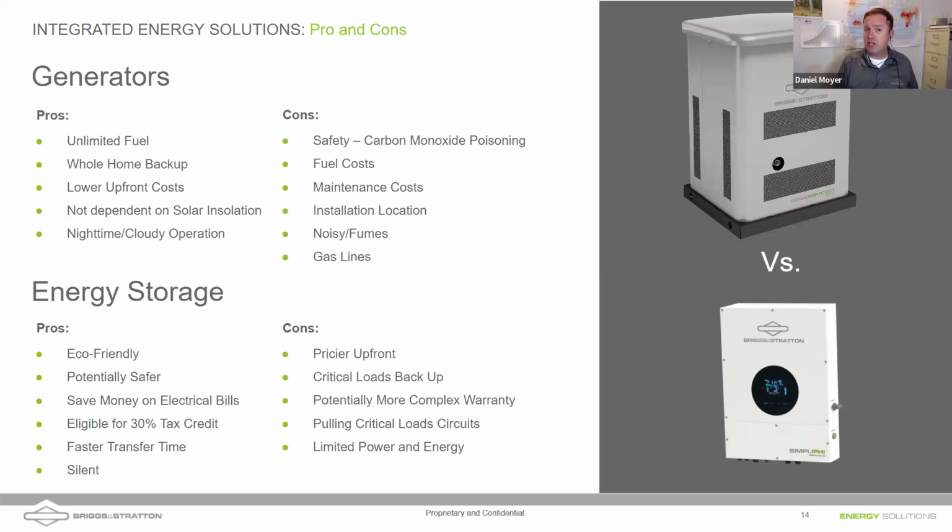Lower upfront costs. Generators are usually a little bit cheaper to install. Nighttime cloudy operation versus solar installation. What I mean by that is you may have a customer that simply lives in the forest, lives in the trees, and just doesn't have any solar access available at that site. That may be an opportunity to do just a generator and a battery system and no solar. What I mean by nighttime cloudy operation is that you may have all the sun, open skies in the world at your site, but if it's nighttime or it's cloudy, your solar is not working, so you're going to want to use that generator. Safety, and what I mean by that is carbon monoxide poisoning.